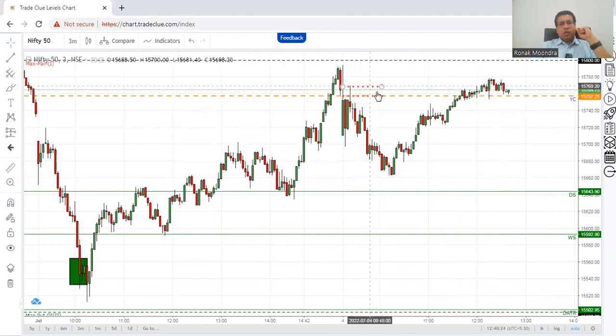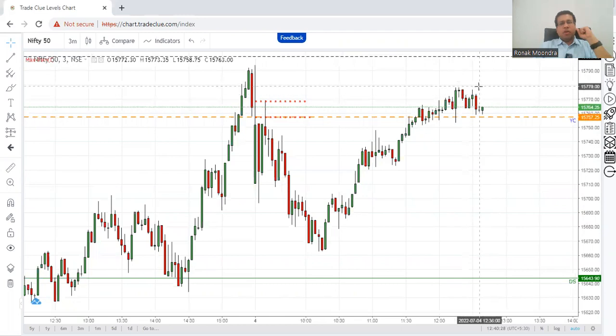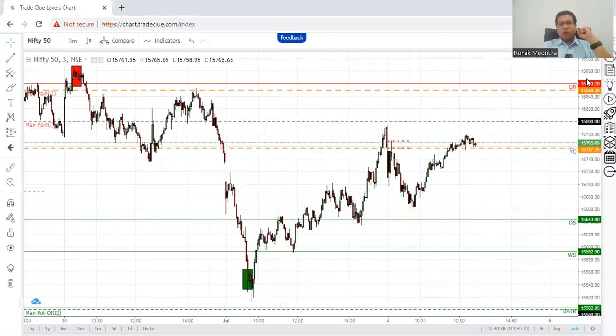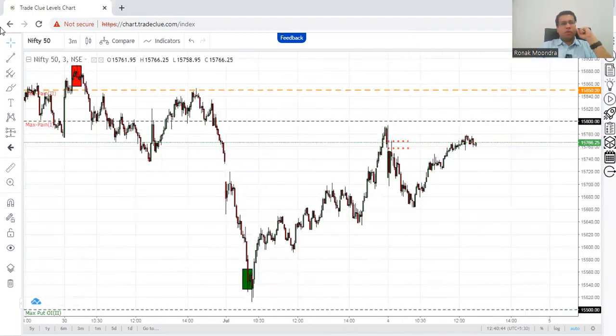Seeing the dotted lines right over here, obviously it will create some pressure or some holding on Nifty at this juncture. We want to see whether it can give a clean breakout on the upside or not. Chances are less for a clean breakout on the upside, and we can also try to see it from the dynamic OI point of view.